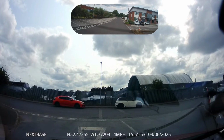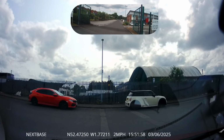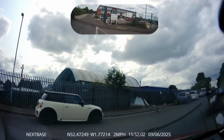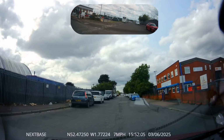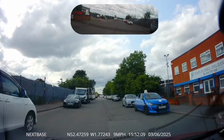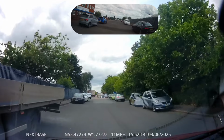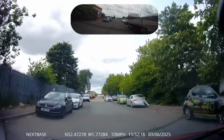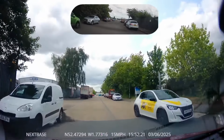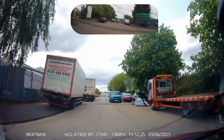There was a good controlled roll for this T-junction where they were observing to the left and to the right. As we all know, cars can travel quite fast down here. They've noticed the oncoming car, and so they start to pull over to the left.